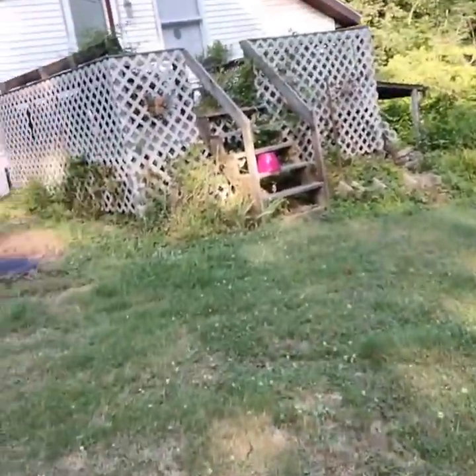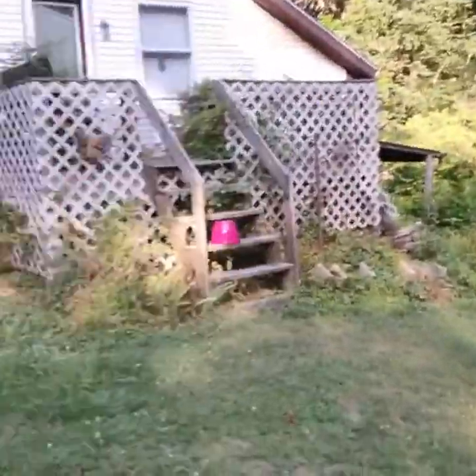And down this way, you can see this is the back part of the house. There is a deck there, and we can walk this way.